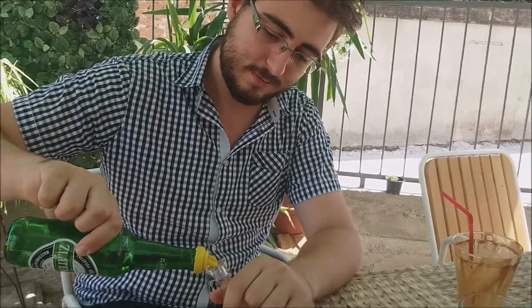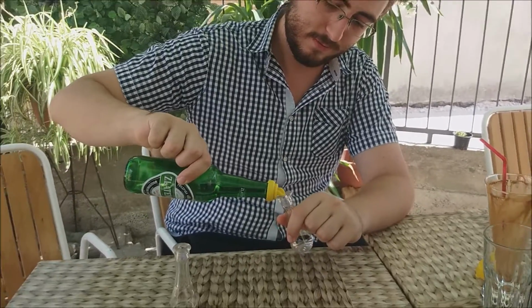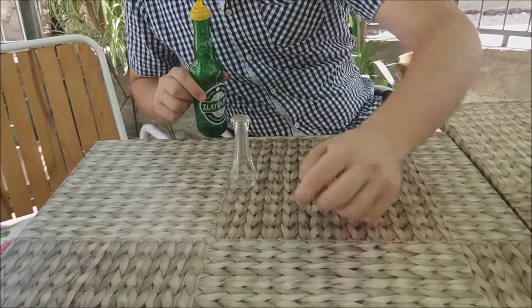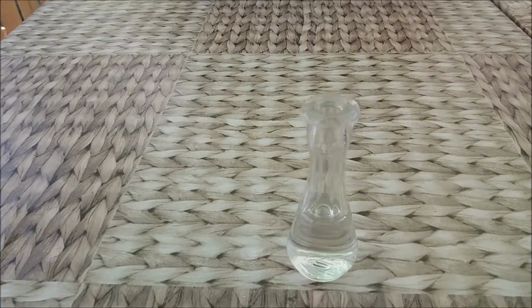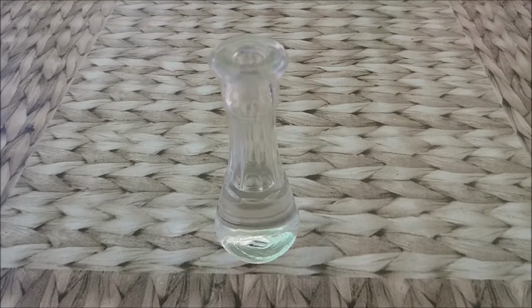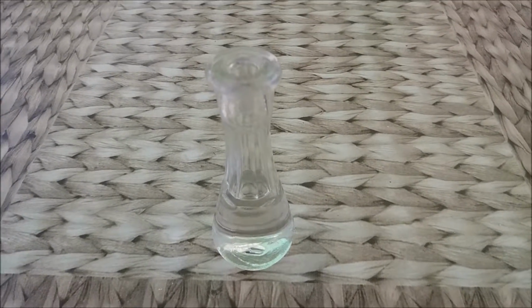How long does it take you to make this, Chris? 2 to 3 days. That's it? Yeah, 2 to 3 days to distill it, additionally to cool it off and things like that. So it takes 2 to 3 days, and as you can see, we're already prepared. We are welcoming you guys also to Antika Guesthouse.